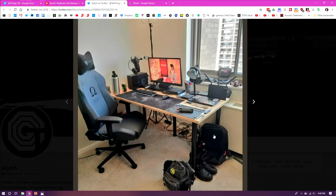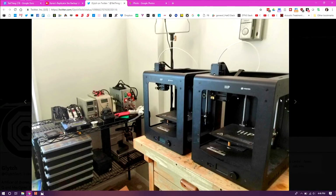We got a Wi-Fi pineapple. And we got a Hack 5 pack. Man. He can hear all the things. And 3D printers. So cool. And power supplies in the back corner. So cool. I love it. So many power supplies. So we do have a lot more Battlestation photos.